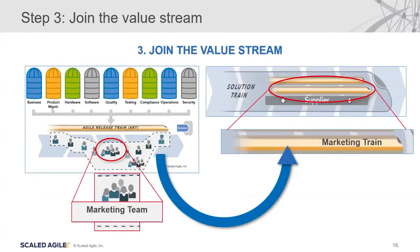Now, if we were to stop there, then we may very well have efficient Agile teams, but they'd be working independently. In other words, they'd be focused on optimizing locally and improving their own processes, but potentially at the expense of the larger end-to-end systems view. And we know that SAFe takes a systems view. The Agile release train looks at all the steps needed to create and deliver value. So to address that, most Agile business teams need to be on the train.